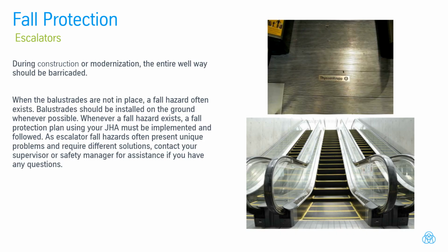During construction or modernization, the entire wellway should be barricaded. When the balustrades are not in place, a fall hazard often exists. Balustrades should be installed on the ground whenever possible. Whenever a fall hazard exists, a fall protection plan using your JHA must be implemented and followed. As escalator fall hazards often present unique problems and require different solutions, contact your supervisor or safety manager for assistance if you have any questions.